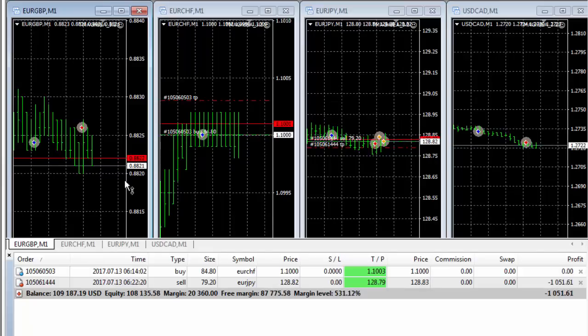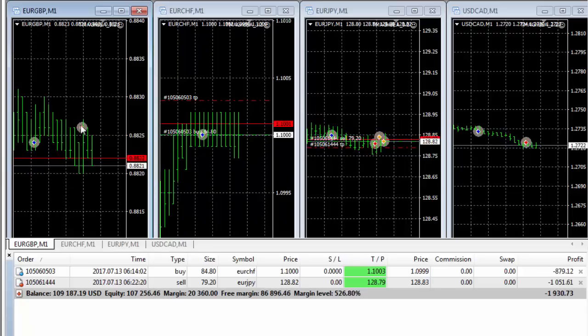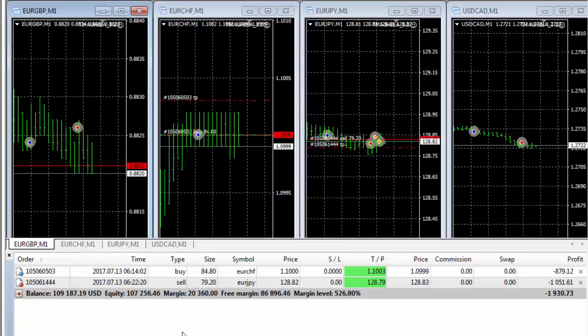Just a note about the trading is that on the whole, the buys happen at the bottom of the candles and the sells happen at the top of the candles. That's the way it's been designed, and sometimes that works, sometimes it doesn't. But if you look at the success rate that we've experienced, it certainly does work in the majority of cases.